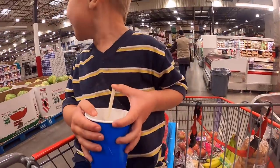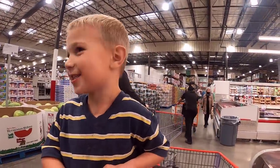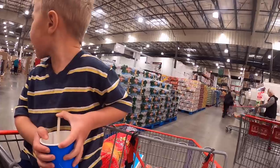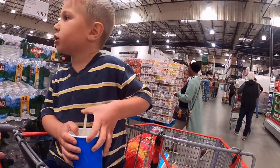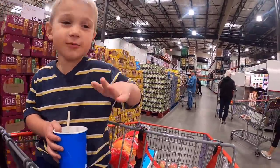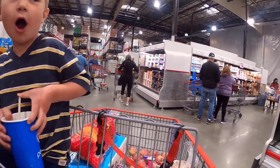Water guns. We got those water guns, huh? And water balloons. Yeah. I want more water balloons. Those were fun, but it's kind of getting too cold for water balloons. Okay. Water guns? We have water guns at home. I want more for my ultimate nerf water fight.